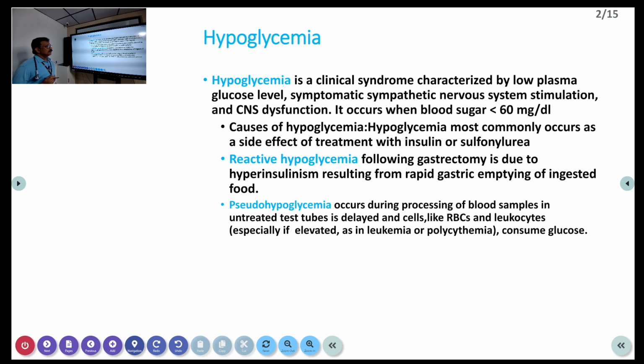Symptomatic sympathetic nervous system stimulation means tachycardia, sweating, anxiety, fear, palpitation. That is sympathetic nervous system activation, and it is a warning sign for the patient. But what happens in patients who are on beta blockers for hypertension? They may not develop this sympathetic nervous system stimulation. So they can have hypoglycemia unawareness. That means their awareness about hypoglycemia is masked by beta blockers.